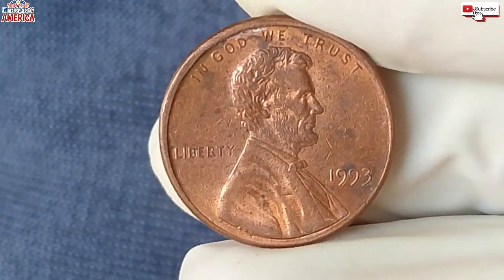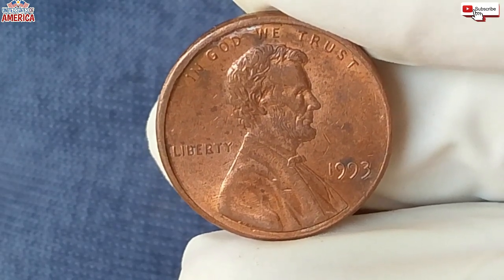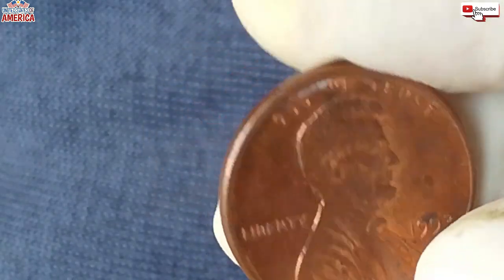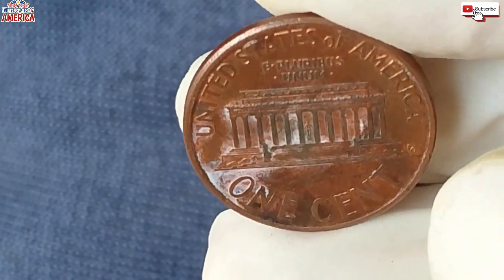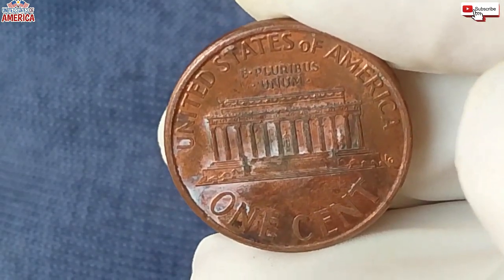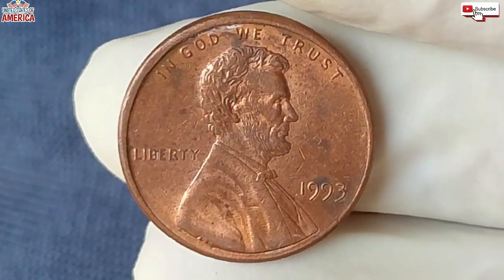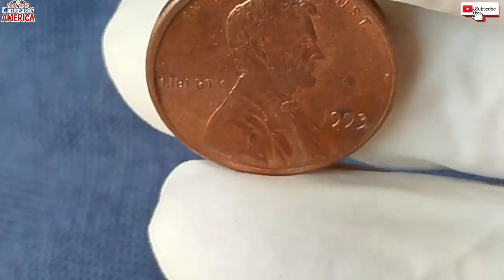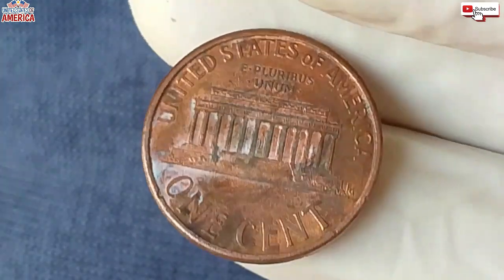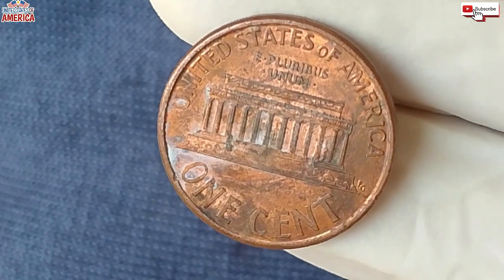Whether you're an experienced coin collector or someone who's just starting to explore the fascinating world of numismatics, there's something incredibly satisfying about learning the stories behind rare and unusual coins. The 1993 mule penny is one of those rare treasures that offers endless opportunities for conversation, exploration, and appreciation. It's not just a coin, it's a window into the past, a lesson in the unpredictability of minting, and a reminder of how small things can carry great meaning.